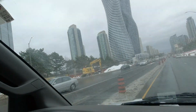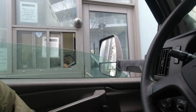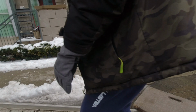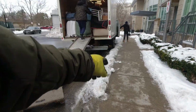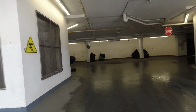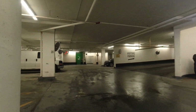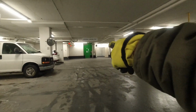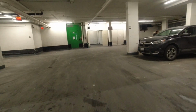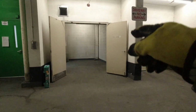We have about 45 minutes to travel from Pickering to Mississauga. Hopefully traffic is good. Here we are at 90 Absolute Mississauga. It's going to be a long walk all the way from that truck there. You have to go here. There's no proper loading dock. It's a long, long walk. And then we have to put everything in one place where the loading area is. So we have to walk this far. And we're gonna have to put everything here first.